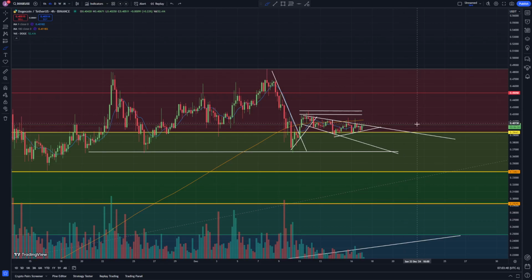Let's see if it goes down, or if it goes up. My money is on it going down, but I do have a position right here, so if it does go up, then I'll at least have a position to benefit from. All right, let me know what you guys are thinking though.